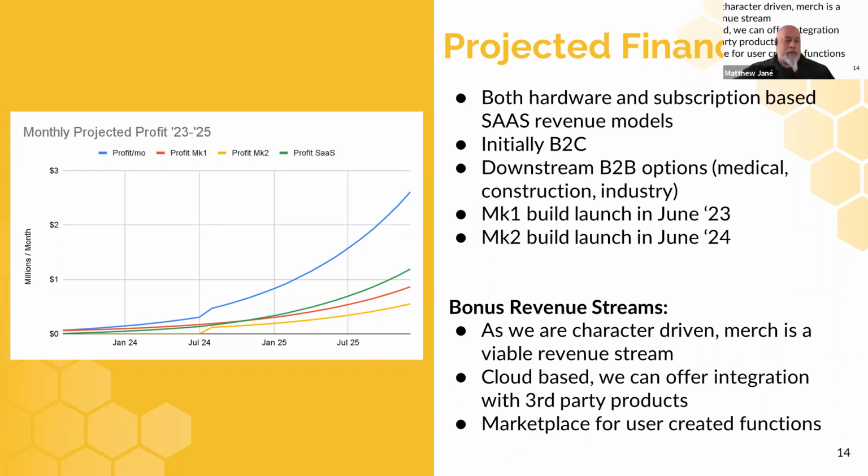A lot of times when you talk to investors, they want to know what your projected valuation is going to be at a certain amount of time. If you are experienced in that or you don't know, we expect to be worth between 2.5 and $5 million by the end of 2025. That's a super important statement for potential investors.